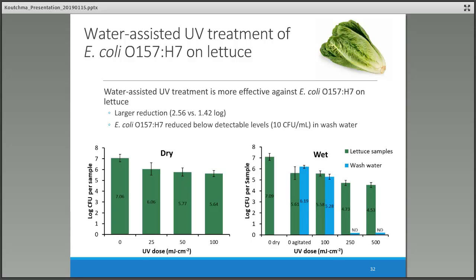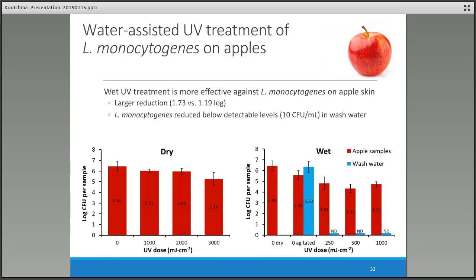You can see that, yes, water-assisted UV treatment is much more effective for E. coli on lettuce. So we got 2.56 versus 1.42 log reduction. And we measured the presence of E. coli in wash water, and you can see that after exposure of the sample to 500 millijoules per centimeter squared, there was no organism detected in the wash water. So actually, this was a very good result.